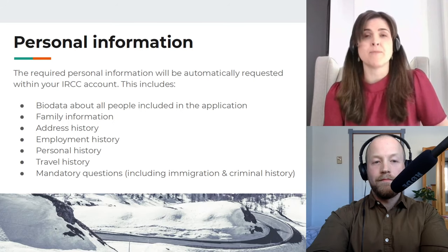Okay. So if there is a case where it's one parent taking the child, there are certain documents that you're going to have to upload, and you might want to discuss what's going to be necessary in your case. Right. Okay, great. Quick question here from Reese.